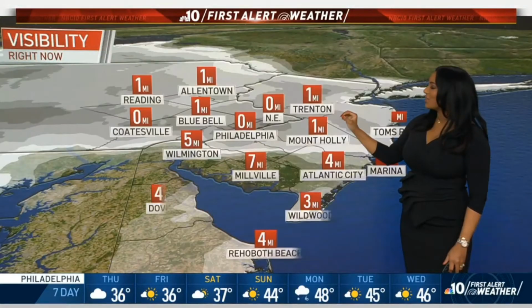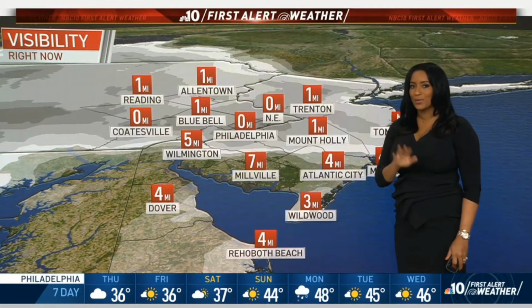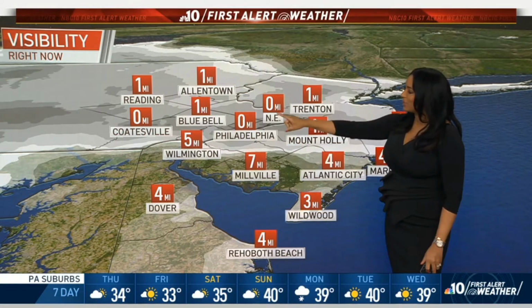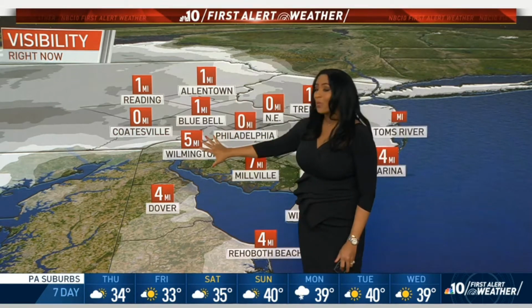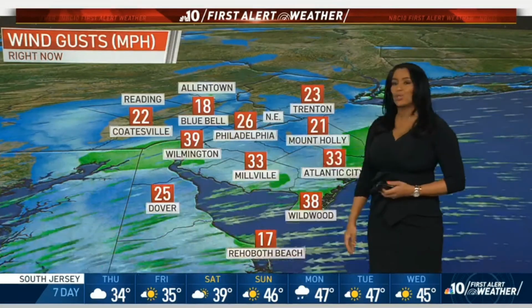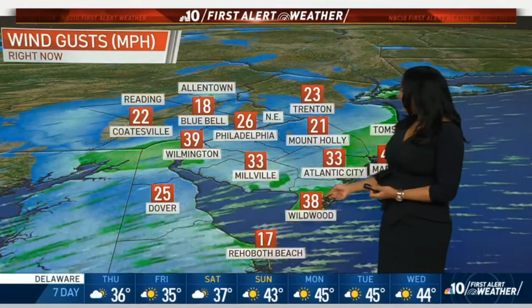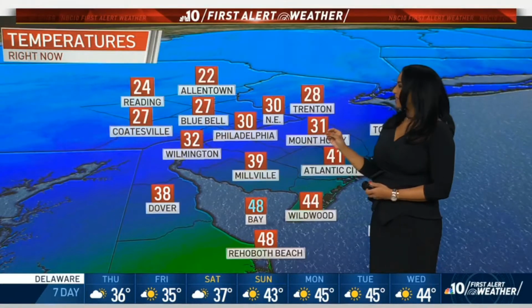We'll look at our visibility, which is down to 0 over Philadelphia. If you do not have to be on the roadways, the recommendation is for you to stay inside. Northeast Philly, visibility down to 0. Same thing for Coatesville. Bluebell's right around 1 mile. Now, Wilmington's at 5 miles, and that's because we're starting to see that snowfall lighten up a little bit and switch over. Our wind gusts over Philadelphia up to 26 miles per hour, up to 39 in Wilmington, 38 in Wildwood here. So it is just pretty nasty outside, basically, is the bottom line.